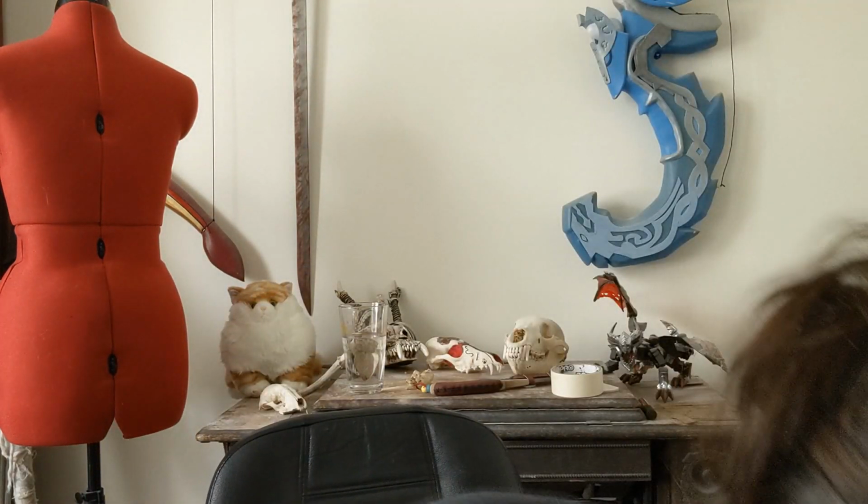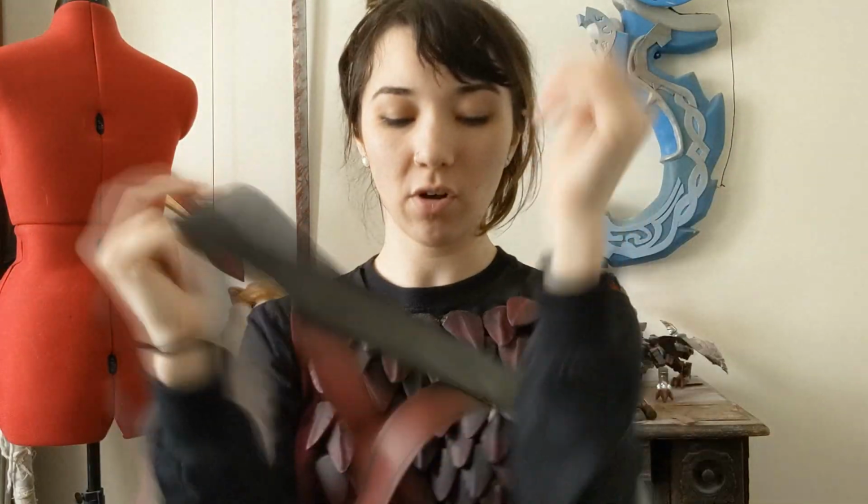Yeah, I don't really know what else to discuss. I finished up the scale tabard, obviously, and I also finished a harness strapping thing that goes on. I'll actually just put it on so I can show you. That'd probably be the easiest. And then on top of the tabard goes a harness, which was super duper simple. It's all just vinyl strips, but this I just put my arms through, then slip it over my head.